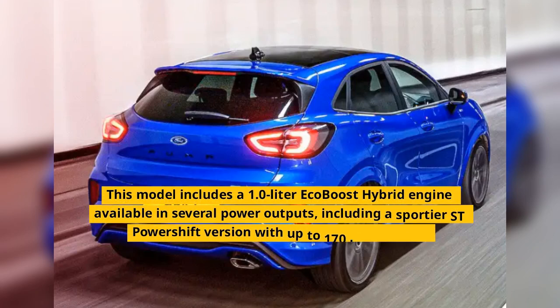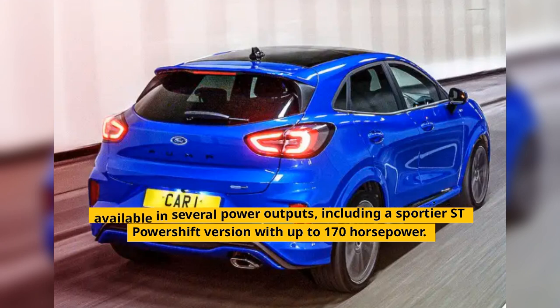This model includes a 1.0-liter EcoBoost hybrid engine available in several power outputs, including a sportier SD PowerShift version with up to 170 horsepower.